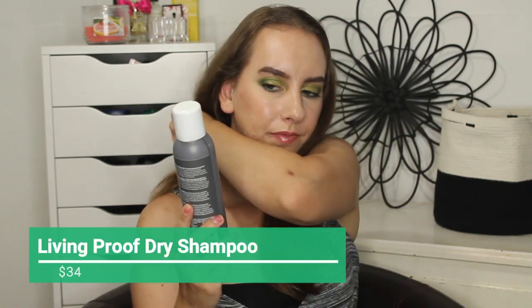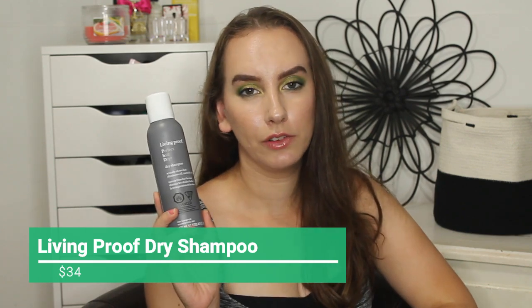I used up the Living Proof Perfect Hair Day dry shampoo. This is my favorite cruelty-free dry shampoo. I am already using another one. This is the second one I've gone through, I think. I don't use dry shampoo every single day, so I don't mind a more expensive one. And this just works really great on my fine hair. I do have more oily hair.